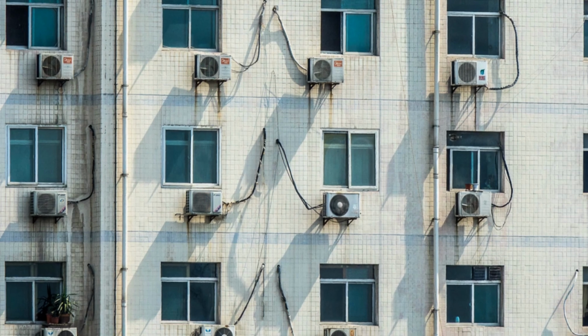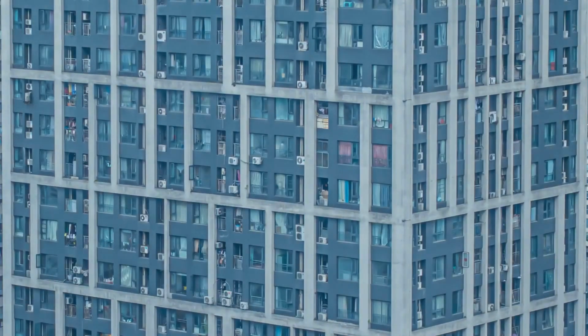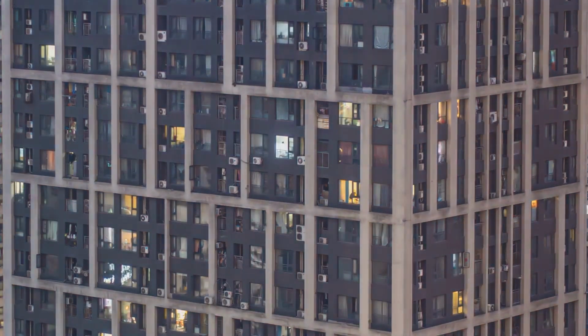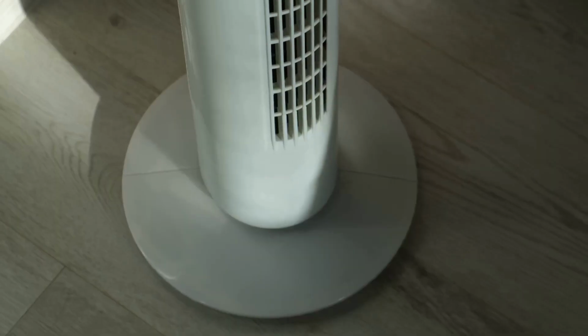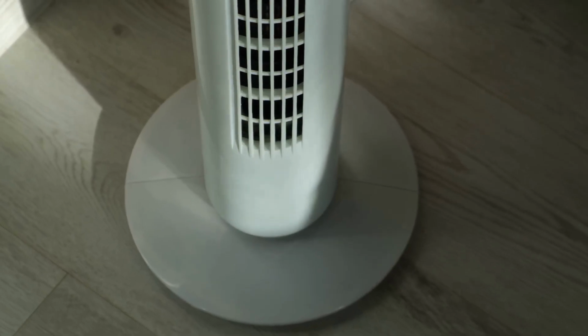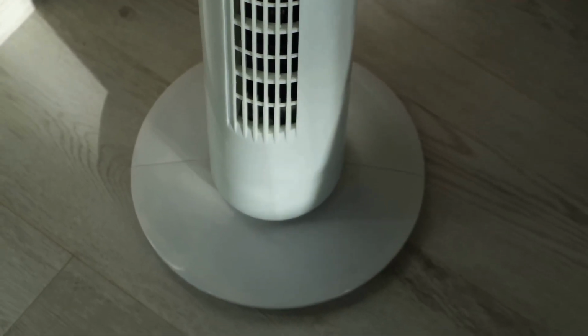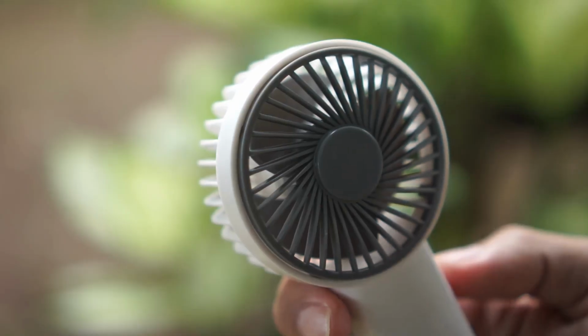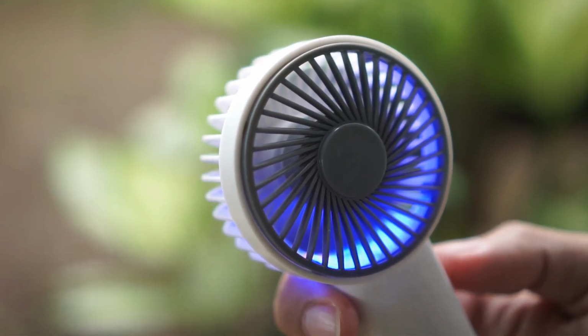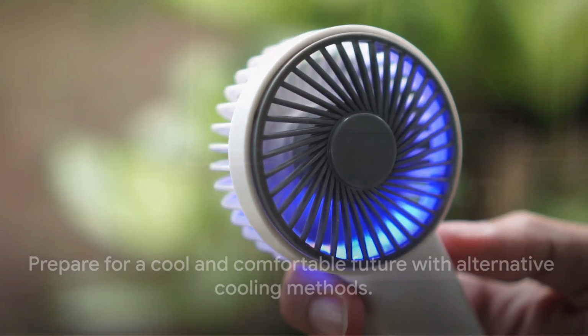That's where natural ventilation comes into play. By strategically opening windows and doors, you can create a cross breeze that helps to cool down your home. It's all about understanding the direction of the wind and using it to your advantage. So, plan for alternative cooling methods like battery-powered fans and learn how to create airflow through natural ventilation. Your future sweat-free self will thank you.